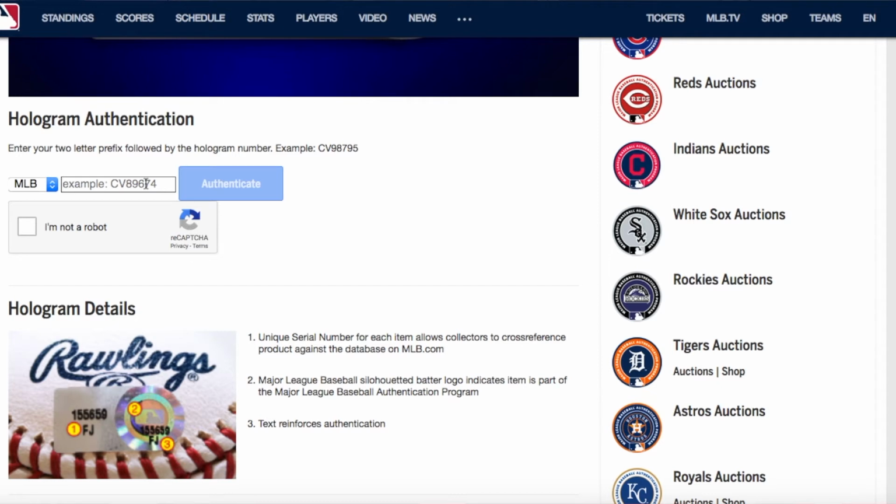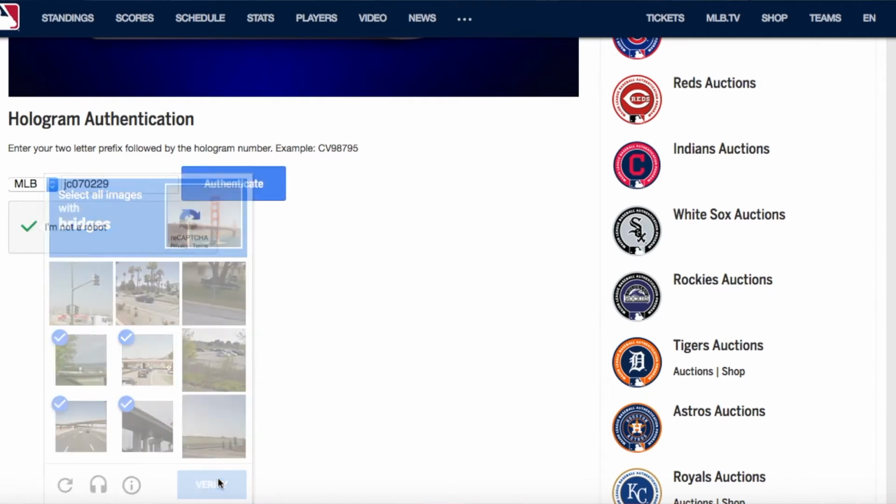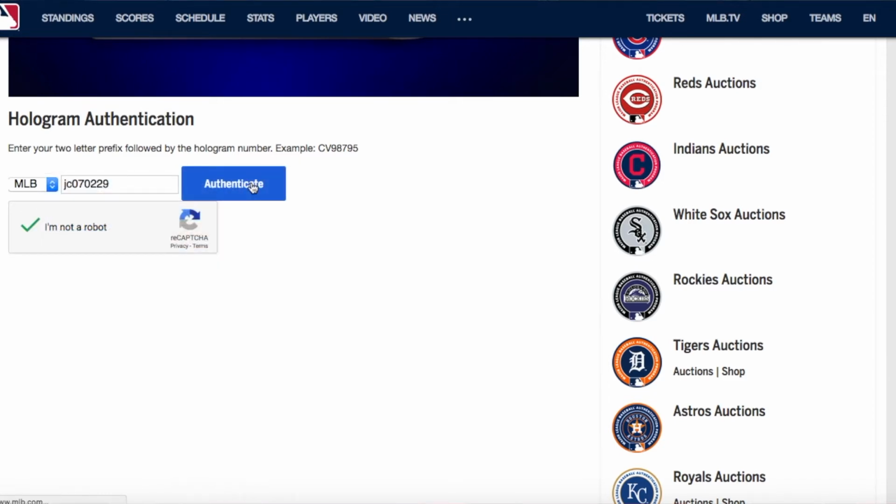All right, so we're going to go back to the hologram authentication once again. We're going to do Charlie Culberson's now. All right, JC07-229. All right, I'm going to do I'm Not a Robot, bridges. I can't tell if that one is a bridge or not, I'll click it anyway. All right, so hit the authentication button.